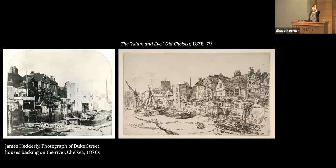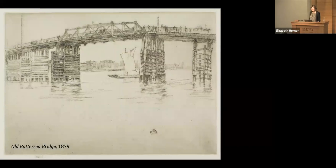They were very popular. They're also highly detailed and finished in a way that Whistler really hadn't etched since his very early years in London. But it gave him an idea to depict these vanishing views of London. And of course, he wanted to focus on bridges. So here's his favorite bridge, Old Battersea Bridge, in a much more popularly accessible view than what we saw in the Nocturne. He knew that this would be recognizable.